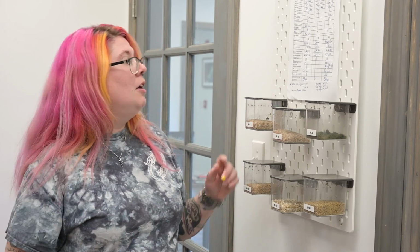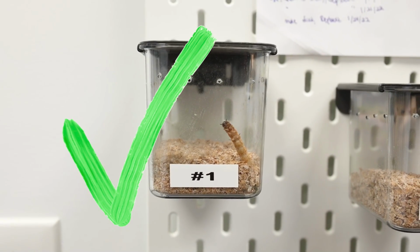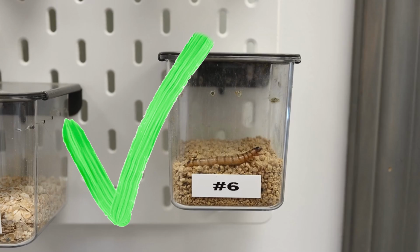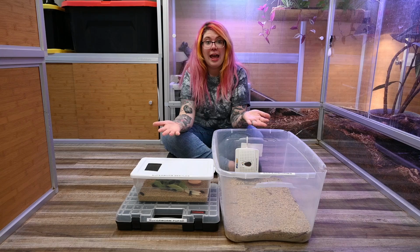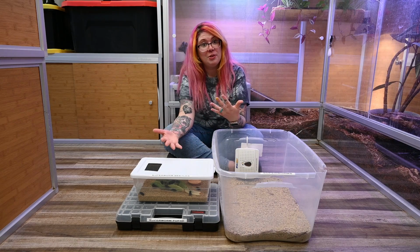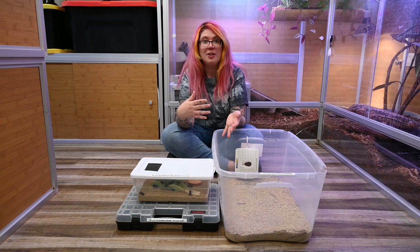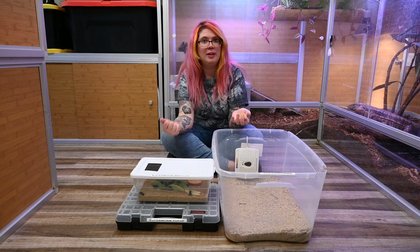For example, the ones that I had the most success with was Josh's Frogs mealworm bedding, Fluker's mealworm bedding, and I use Purina chicken layer crumbles with added calcium and reptile vitamins. So the chicken feed worked, and I'm going to continue using it because it has been working, and I got pretty close to the same results as the commercially available bug diets.